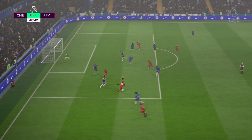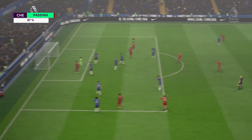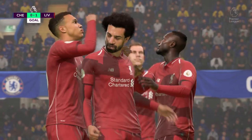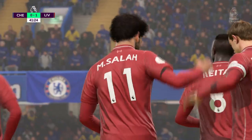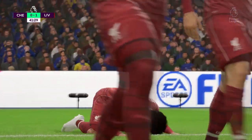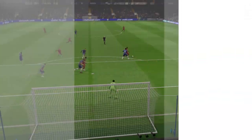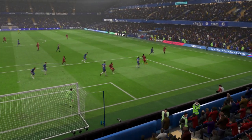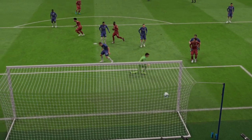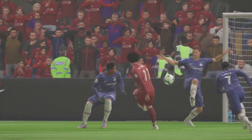Sadio Mane to take the lead. It's in off the post. Talk about precision. Well, it swerved a bit at the end. It might have been going wide initially, but it's hit the inside of the post into the back of the net. Yeah, and when you do hit them with that kind of accuracy, there's just no chance for the goalkeeper, no chance at all.